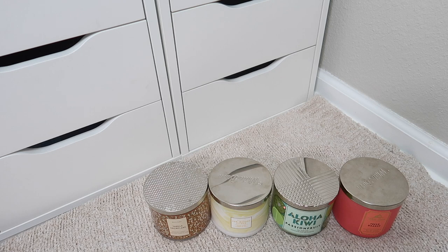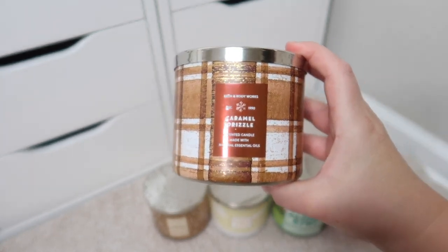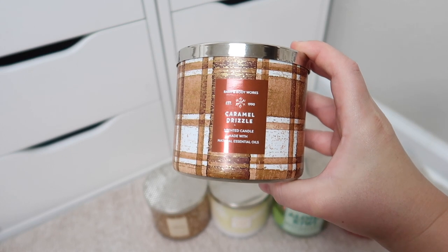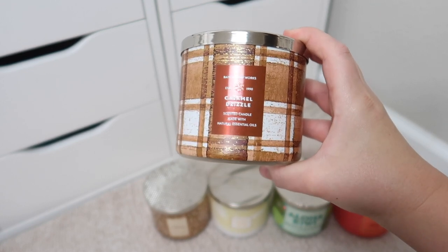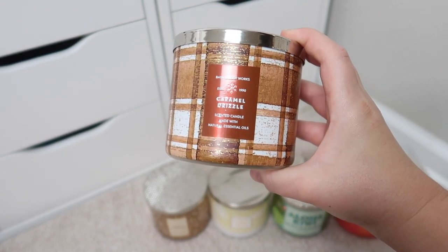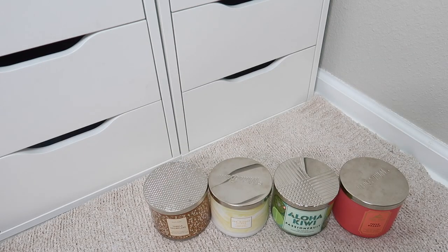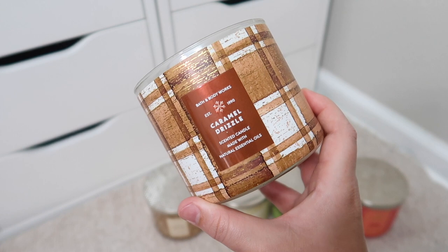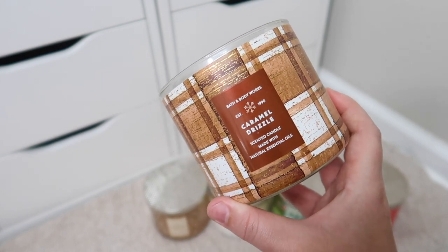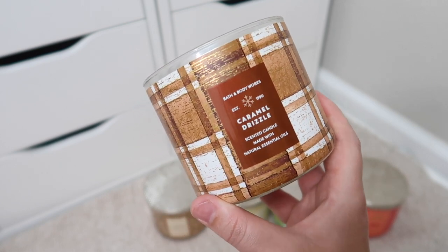And then the last candle that I have burned is another holiday one. This one is Caramel Drizzle. You guys, I didn't know what I was missing. This is my favorite holiday candle now. This was my first time purchasing it, first time burning it. I'm almost done with it, actually. It's literally almost gone. But it smells so freaking good. I just opened it and it's very strong. The scent throw is incredible and I need this to come back.